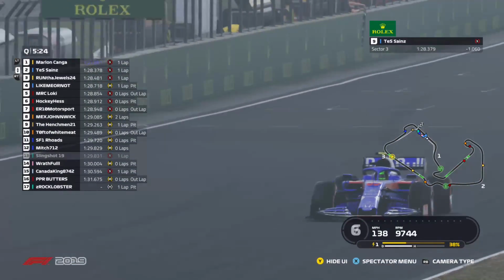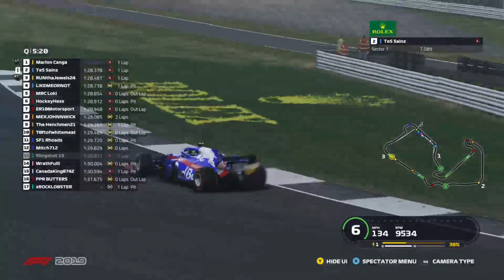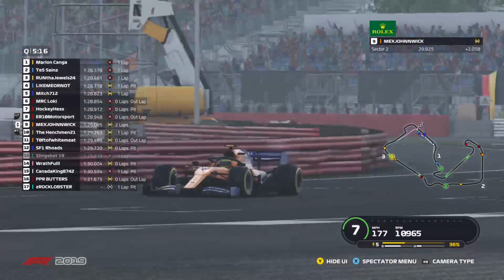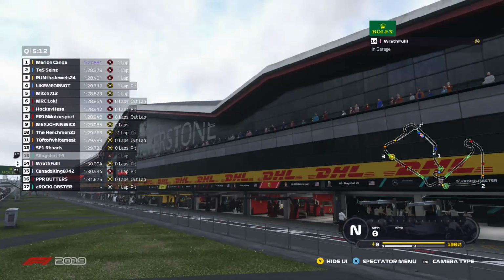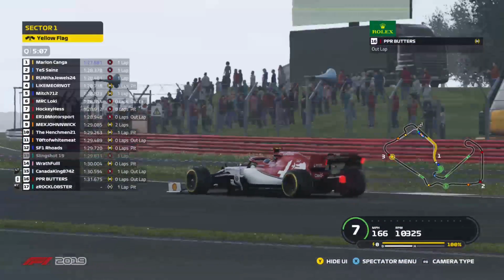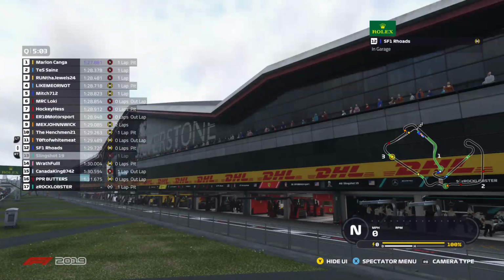He does. It's going to slot him into second with a 128.378. I apologize. See, we have John Wick. He's still on a fast lap. We're going to jump down here. Rock Lobsters with Butters comes out. Haven't seen him in the last couple races. Interesting to see how he performs.